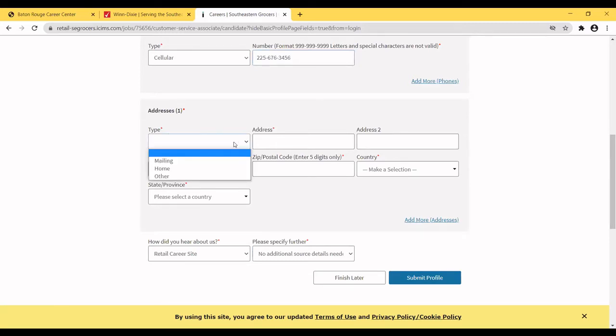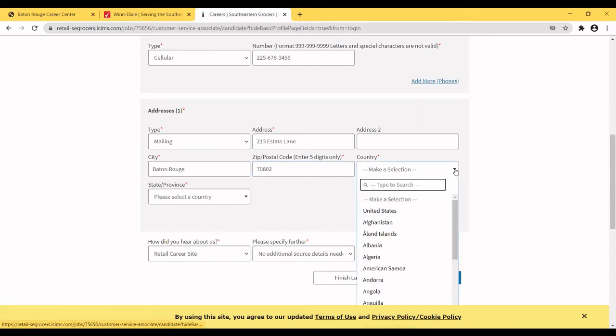Okay, type. This is going to be our mailing address. And the mailing address is, okay, great. State Lane. And the city is Baton Rouge. And the zip code is 70802.